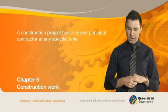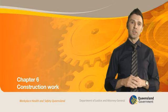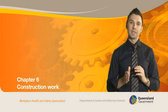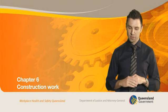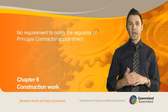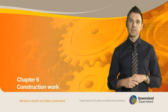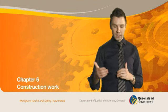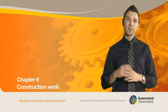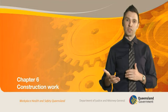The other change for Queensland is that there is only one principal contractor per construction site. So regardless of the amount of work going on, there should only be one PC for that whole construction project itself. In addition, there's no requirement for businesses to notify us of who is the principal contractor in future, because it's an administrative burden. The new regulations require principal contractors to erect signs at the front gate of their construction projects identifying who the principal contractor is and their contact details.